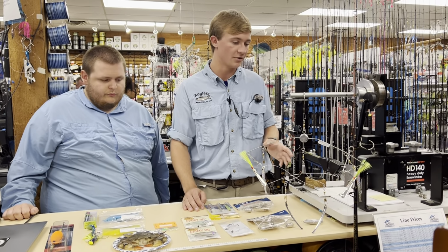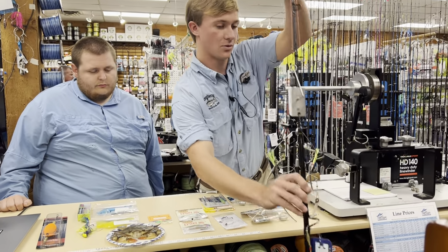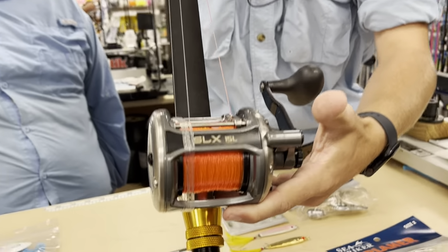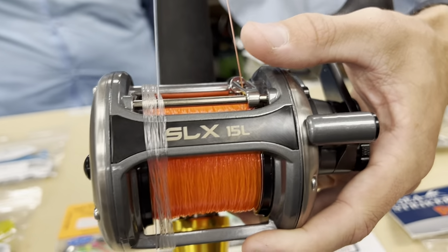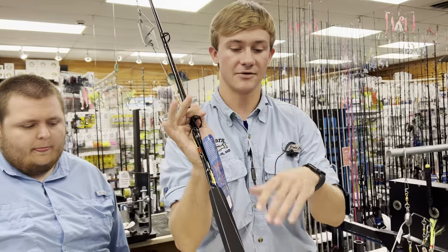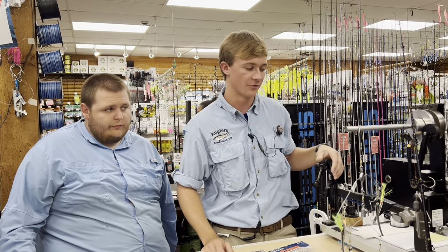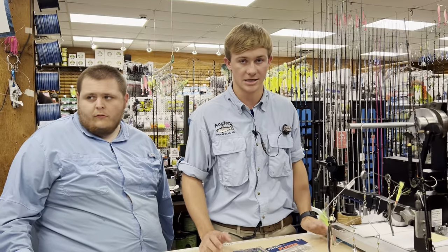So starting off, we'll talk about trolling. We have made up some trolling combos here, already rigged with a planer and a spoon on an Andy rod with a Kuma SLX lever drag trolling reel. We have 40 pound Suffix monofilament on there, and then we have 40 pound leader leading to this spoon here. Really good setup for you guys. Works perfectly. The best you can get, really. Really simple stuff. And we already set it up for you, so you could come in, buy a setup, 3-4 of these, and take them out trolling, catch Spanish mackerel and bluefish.